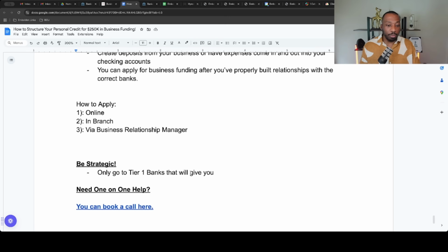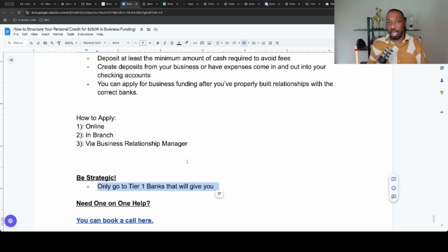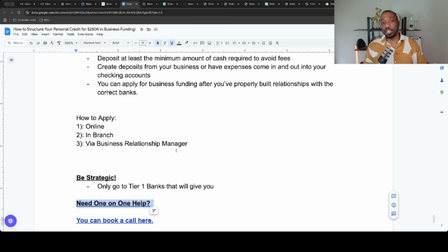But that's pretty much it. Be strategic. Only go to the top tier banks, right? If you want top tier funding. But if you need one-on-one help, you don't want to go to Bank Branch Locator. You don't have time to go and see what bank accounts to open. You don't want to see how much cash to put in there yourself or do the research and watch a million other YouTube videos. I got it.